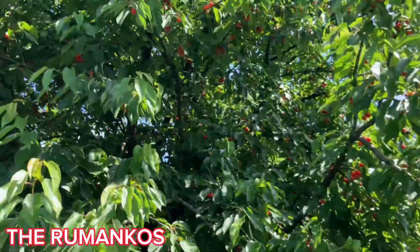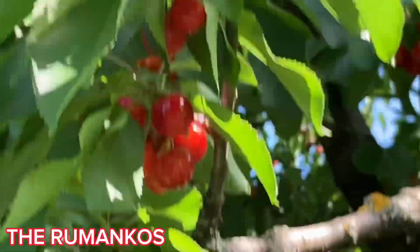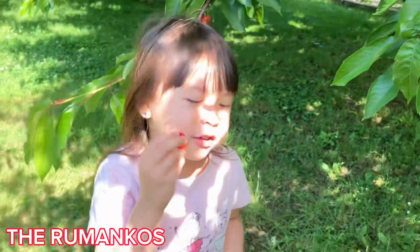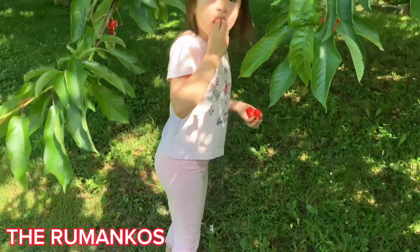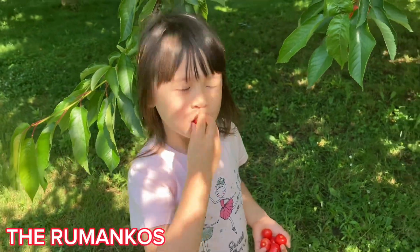And these are the cherries. You cannot see from far. But see. Hey guys. Yes. Look. Yummy. Show Mimi. Show mommy. So yummy. Yeah.